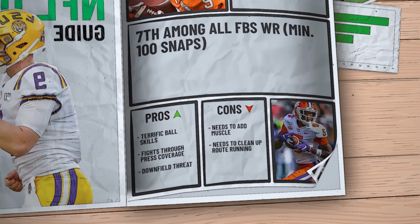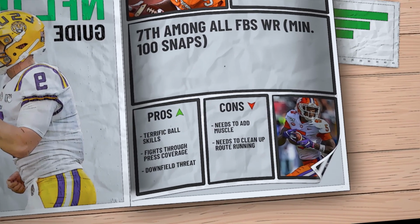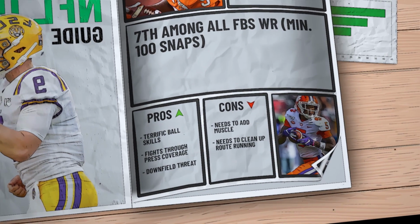Obviously, the ball skills and catchability are great, but he's also a downfield threat. He runs away from cornerbacks at times. He hauled in 15 of 23 deep targets this past year. That's one of the highest rates in the entire nation. He's just an efficient player down the football field, and I think he has good enough speed to still separate on the vertical tree at the NFL level.